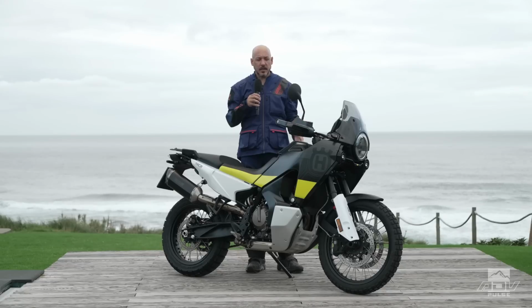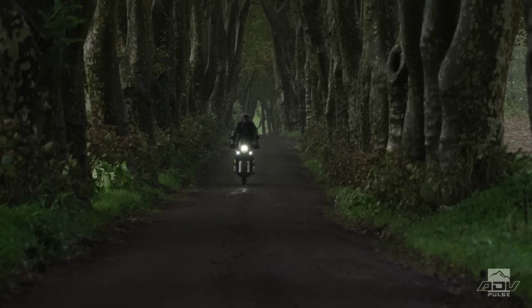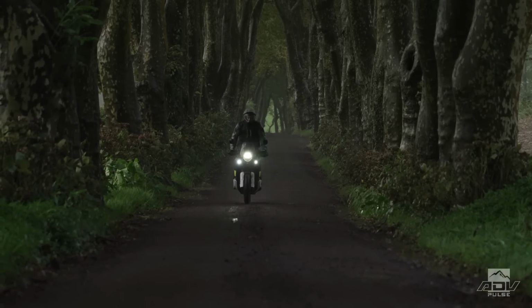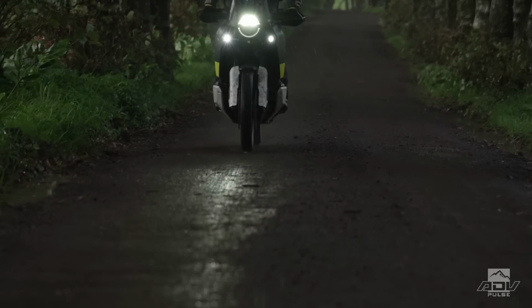So the Norden 901 will be arriving on U.S. dealer floors between November and December of 2021, and it's going to have a price tag of $13,999 US.